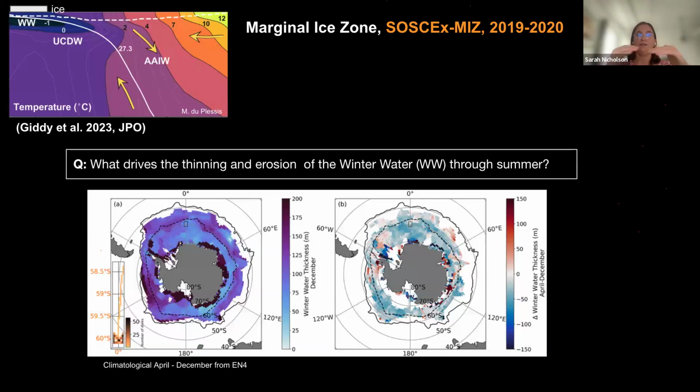And then in summertime, you have heat flux that caps the surface mixed layer and warms it up. So then you end up with this inversion where you have a warm surface mixed layer, the winter water, and then this upper circumpolar deep water. And the upper circumpolar deep water, this region in the south, is really important because it's on its way to being transformed into Antarctic intermediate water. And it's really the exchanges of properties across the winter water that allow for that transformation. So we were interested in understanding what is driving the erosion of winter water through summer.